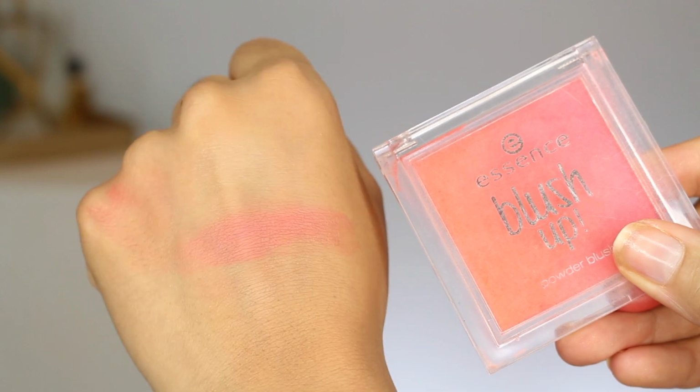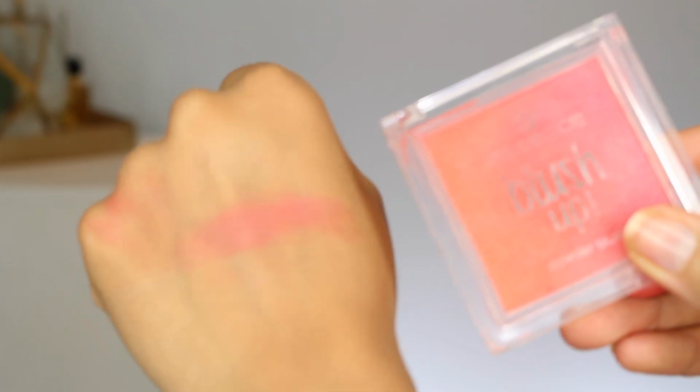This is from Essence. I've had this for a very long time, but I think it still exists. Essence is tricky because it's very global and very different offerings in different places, but this is the Essence Blush Up Powder Blush in Heat Wave, and because I've been doing lighter makeup and not normally doing really anything on my eyes, I've really been liking having kind of a bright, fresh cheek when I am wearing makeup, or if you're doing Skype calls and stuff, that looks really fresh and impactful without looking overdone. It can still look quite natural. So I really love this.